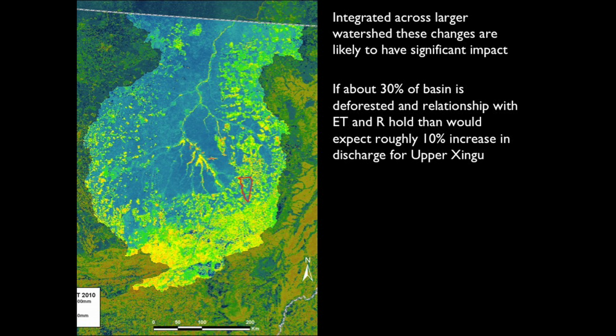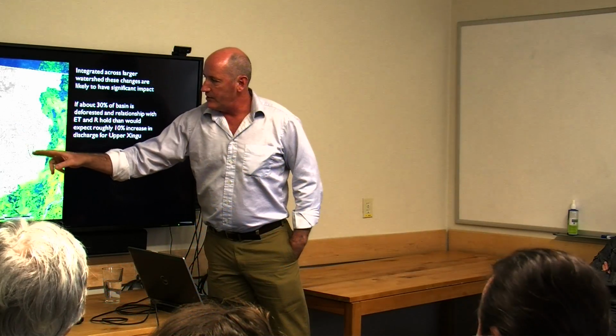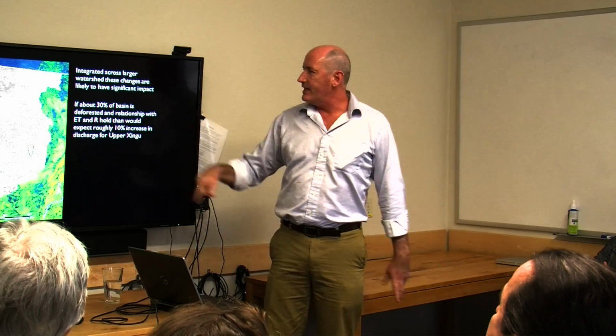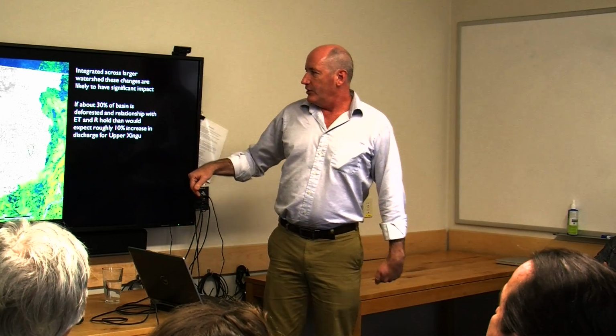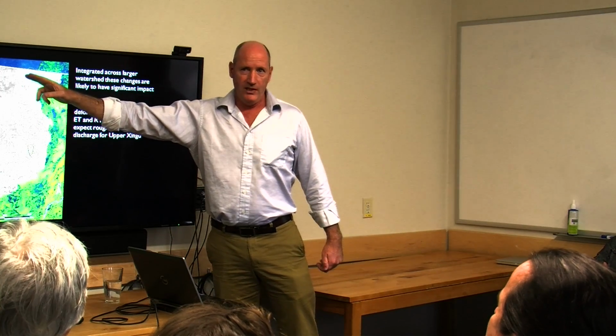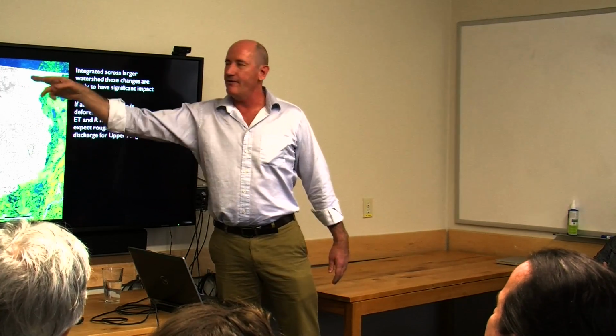This is the evapotranspiration product just shown for 1 year, and it's just illustrating that you've got a high evapotranspiration here and low anywhere it's been deforested. And if I did a back of the envelope, I'd expect maybe a 10% increase in discharge of the river here. That's just back of the envelope, but I don't have any of that data.